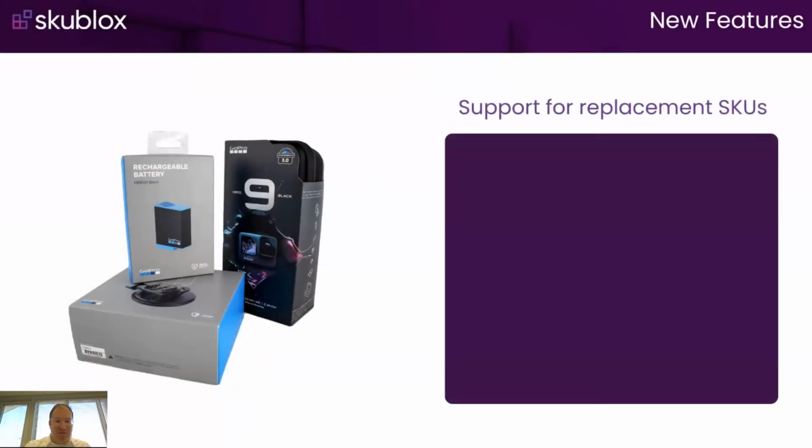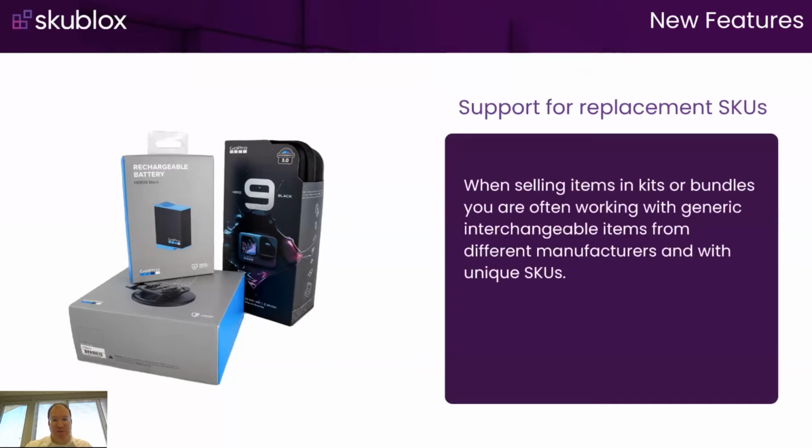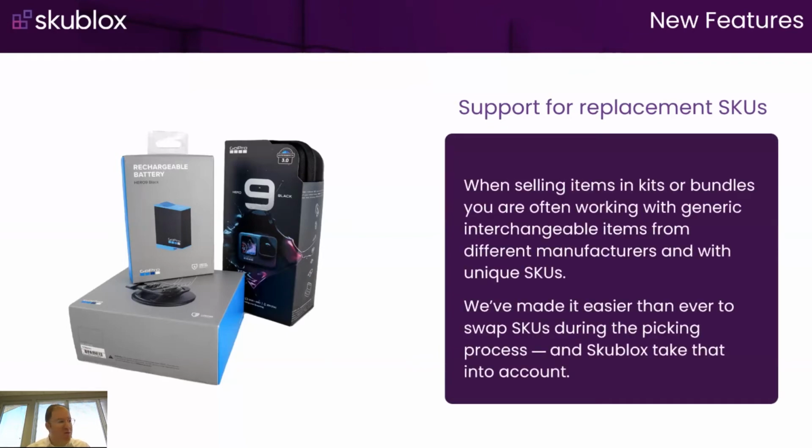Replacement products. So we found we had customers who were picking replacements. In some cases, the customer ordered a generic item where there might be 2 or 3 different unique barcodes that could be used to fulfill that order. We made sure that if the guy picked a replacement with Skustack, he can continue that workflow from within Skublox and scan that replacement item, and it will connect it with that order. So it's basically seamless with the replacement functionality within Skustack.